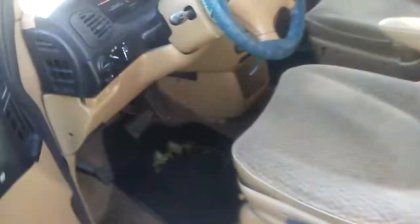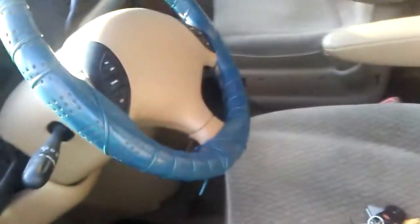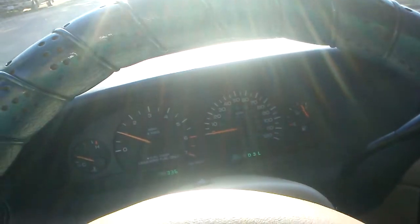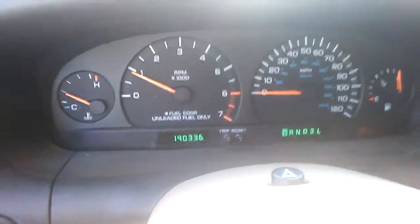And this one, this van here, it's actually a little bit bigger than the white one. And this here is falling apart. This thing's got 190,000 miles on it. Fuel pump works. See it? Don't run like it's got 190,000 miles on it though.